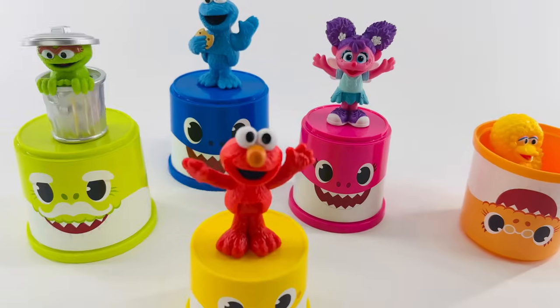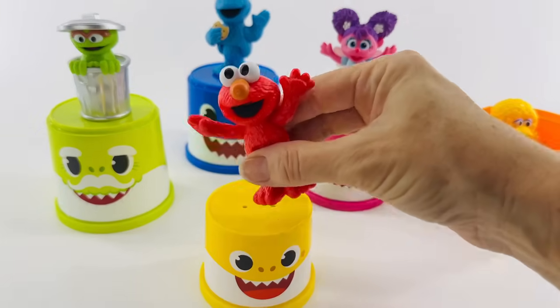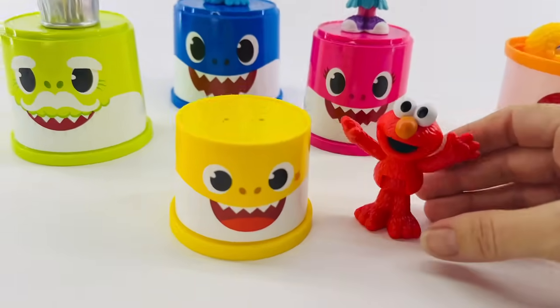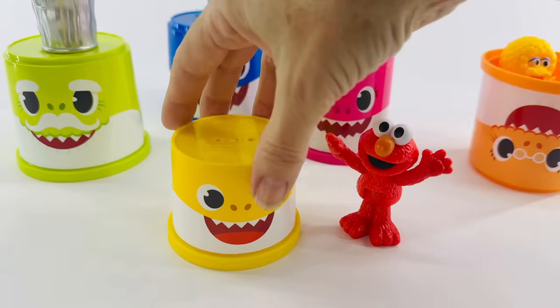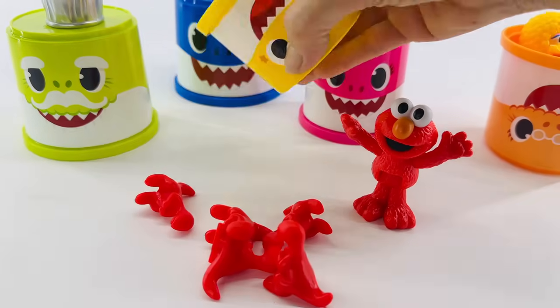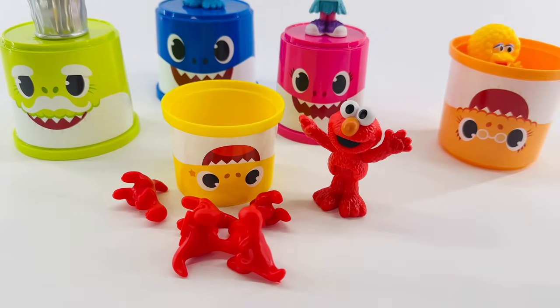Who wants to count next? Elmo, do you want to count next? Great. Okay, let's turn your cup over. That's Baby Shark. And see what's underneath him. More dinosaurs. Okay, let's count them and put them back inside of Baby Shark.